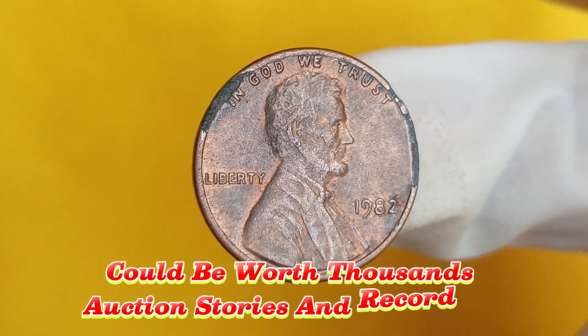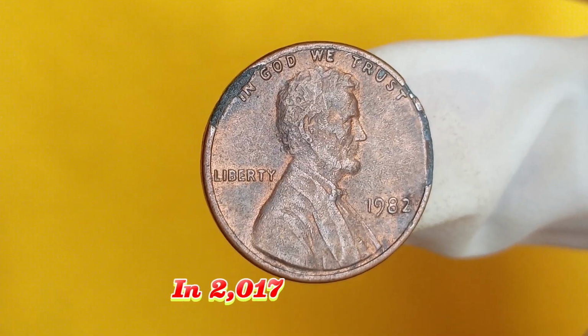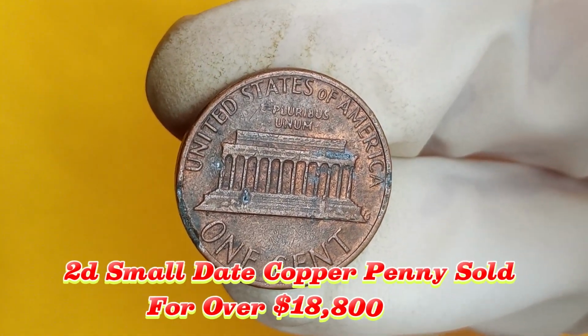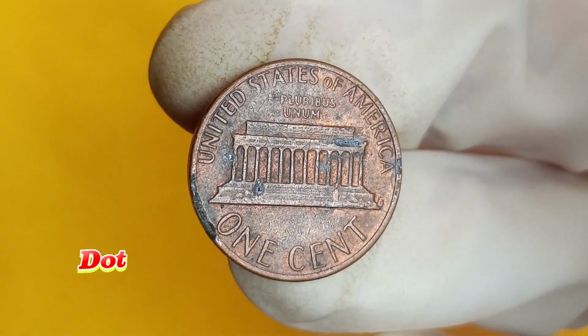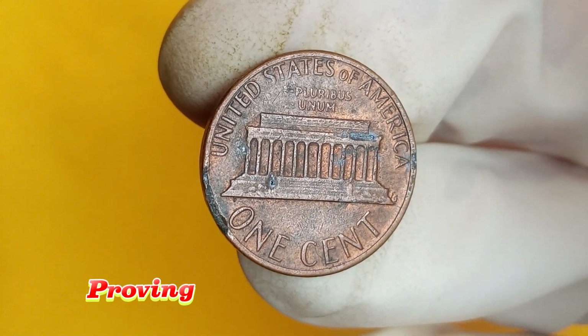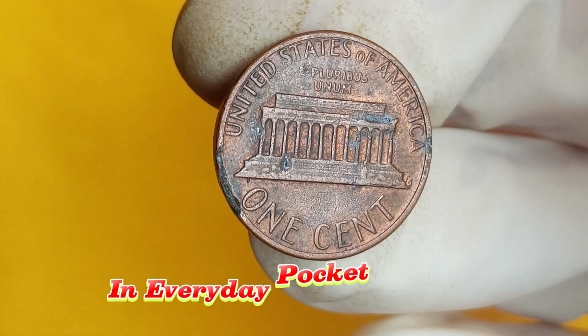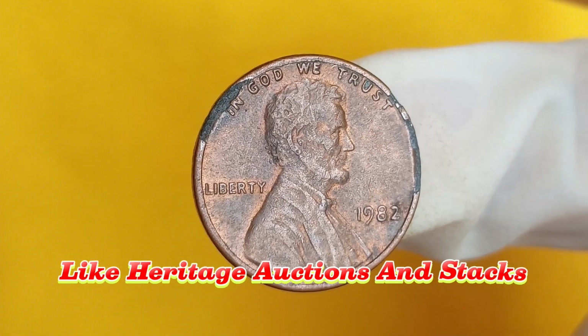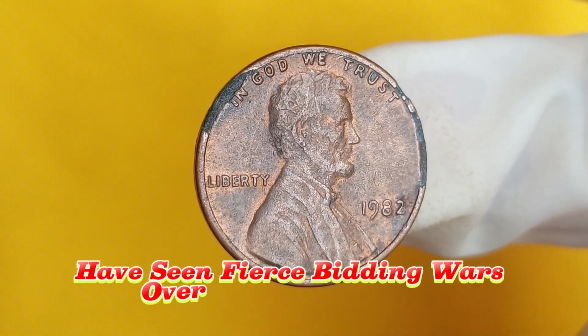Auction stories and record sales. In 2017, one 1982 D small date copper penny sold for over $18,800. In 2023, a collector found another in circulation, proving these coins still exist in everyday pocket change. Auction houses like Heritage Auctions and Stack's Bowers have seen fierce bidding wars over these rare cents.